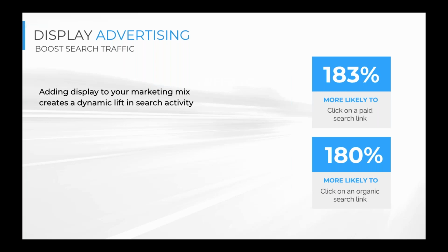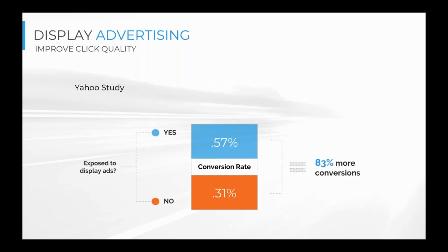But display is not only helping you get more clicks, it's also increasing the quality of your clicks. Yahoo conducted a study and found that adding display to paid search efforts provides an 83% lift in conversions. So they saw that before you were exposed to display ads, there was a 0.31 conversion rate. After, there was a 0.57 conversion rate, leading to the 83% lift in conversions. This shows that display inadvertently added to both clicks and conversions that someone may not see if they look at display as a silo and not part of the overall marketing campaign.